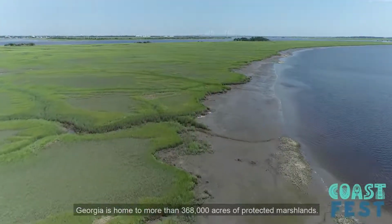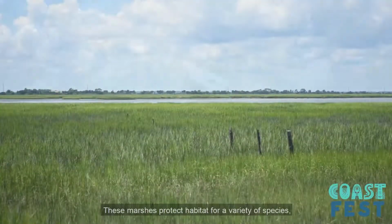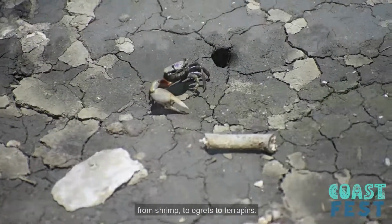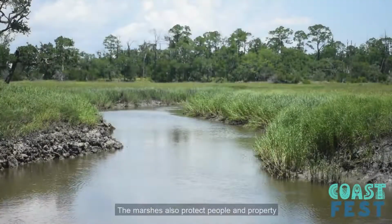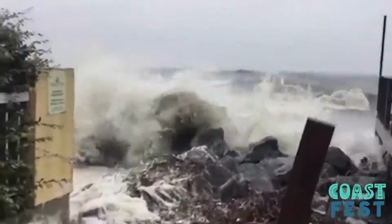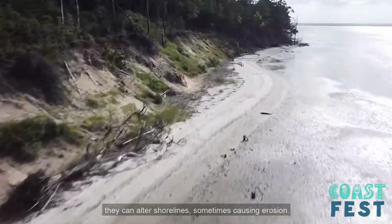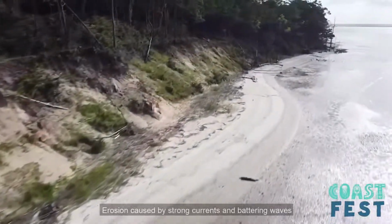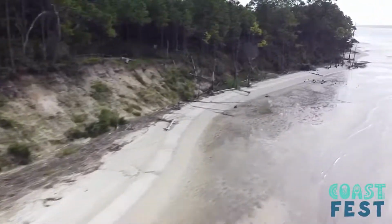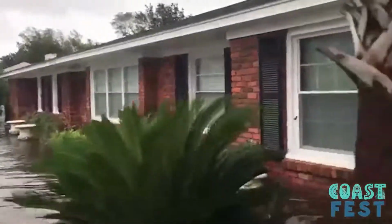Georgia is home to more than 368,000 acres of protected marshlands. These marshes provide habitat for a variety of species, from shrimp to egrets to terrapins. The marshes also protect people and property from the effects of damaging storms like hurricanes and nor'easters. When these storms pass through the Georgia coast, they can alter shorelines, sometimes causing erosion. Erosion caused by strong currents and battering waves can lead to changes in the shape of shorelines. These changes may result in the loss of upland, concerning property owners.